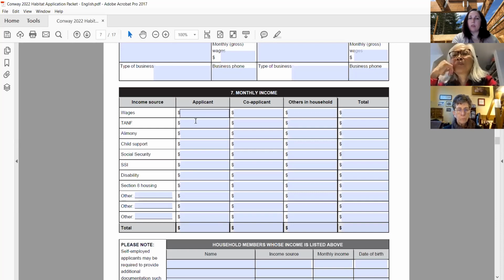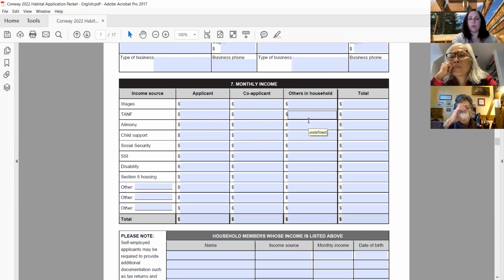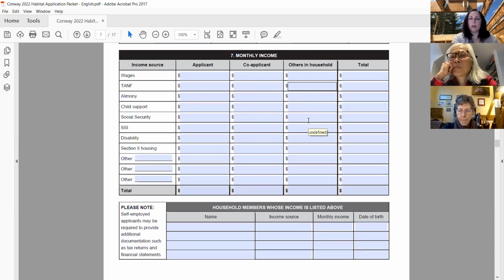Applicant and co-applicant income will be used to make sure you have the ability to repay an affordable mortgage, and information from all adults in the household will be used to determine your housing need to make sure you're under the maximum income. And since you might have listed others in the household, in addition to the applicant and co-applicant, we like you to list who it is in the household that is earning the income.